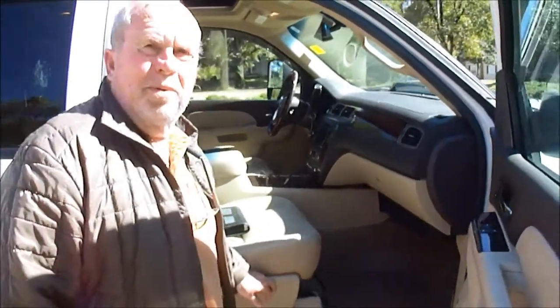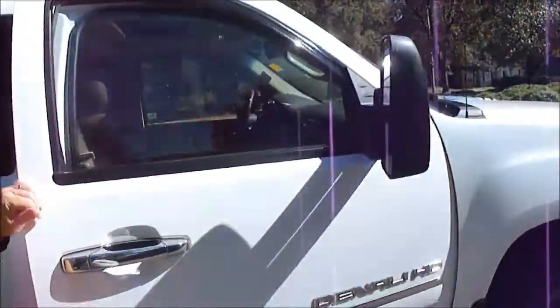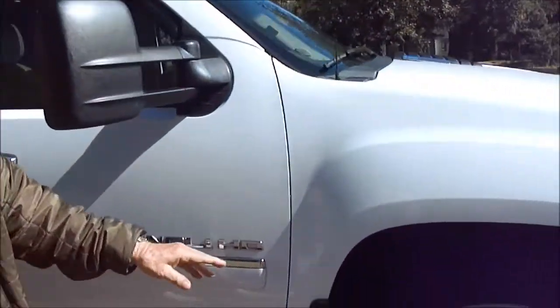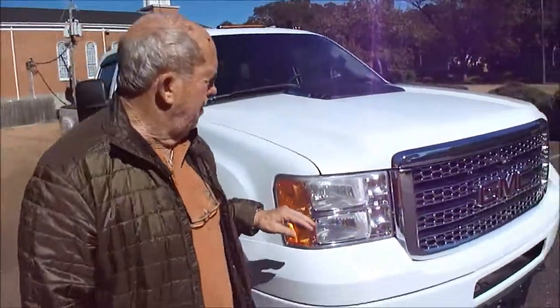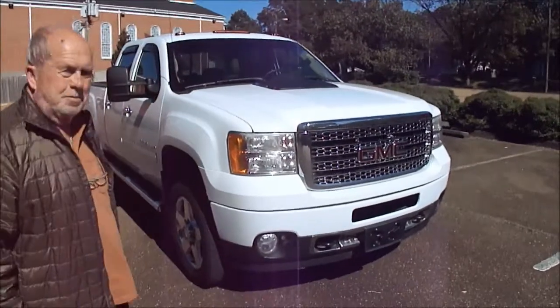Is there anything you could put on this truck it doesn't have? It's got backup camera, it's got automatic climate, it's got traction control. I mean, I literally don't think there's anything else. You can see in the front under here how clean it is. The chrome is perfect all over. I don't know how anyone did this, so that's pretty amazing.